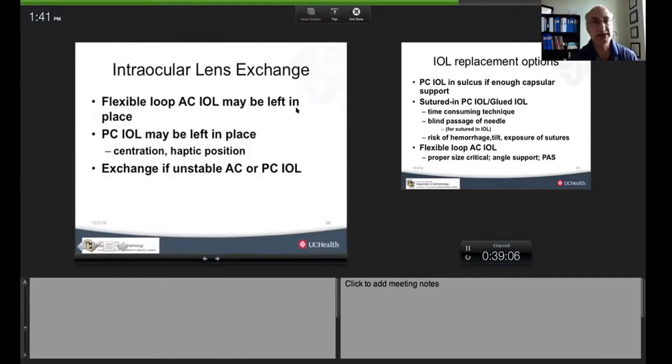What about intraocular lens exchange? As I showed you in this particular case, if you have a flexible loop anterior chamber intraocular lens, you can leave it alone. A posterior chamber intraocular lens, if it's well positioned, scarred into the bag, can be left alone as well. If it's unstable, then you may have to remove it. This is both for posterior chamber and anterior chamber intraocular lens.